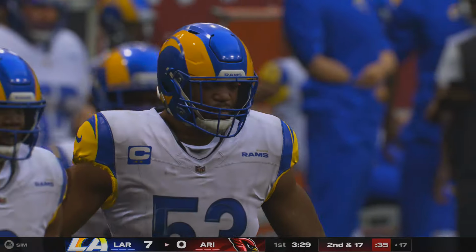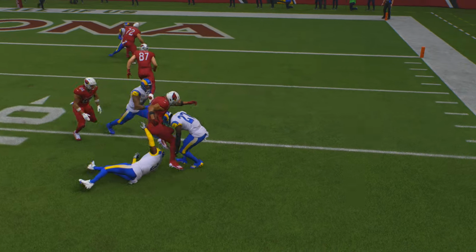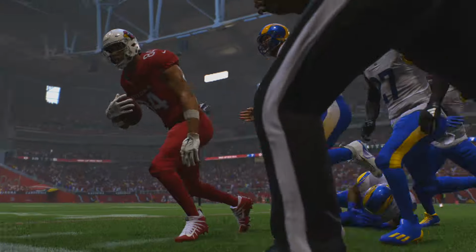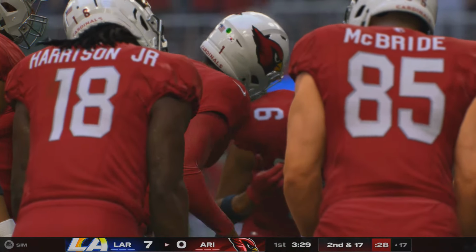Could have been a costly mistake, but as it turns out, they keep possession. You can't give away these types of opportunities in the red zone. And I'm sure that was flashing through his brain as the ball escaped his hands. Fortunately for him, able to get picked up by his team, fumble recovered. They still have an opportunity deep in the red zone.